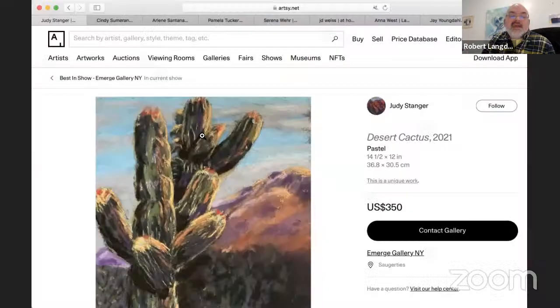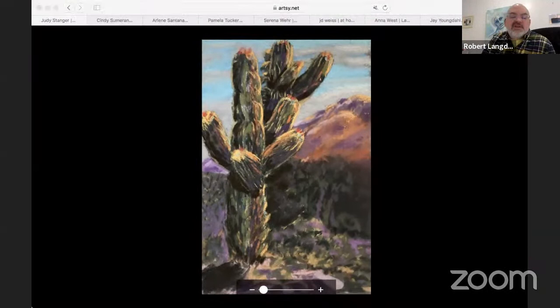Okay. Next we have Judy Stanger. Judy is an artist over in Stone Ridge. This is called Desert Cactus. Judy does some really wonderful pastels. I was really surprised to get this because most of her work I know is mostly Cape Cod landscapes and seascapes. So I was really pleased and surprised to see this desert piece by Judy. This piece was painted in the desert in Arizona and reimagined last month when it was juried into the Arizona Pastel Society show in Prescott, Arizona. Some really wonderful work by Judy on Artsy as well.